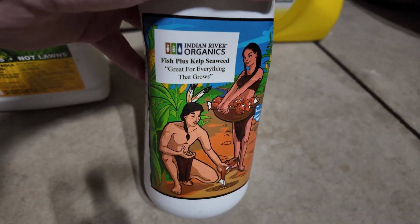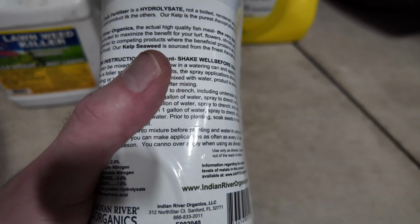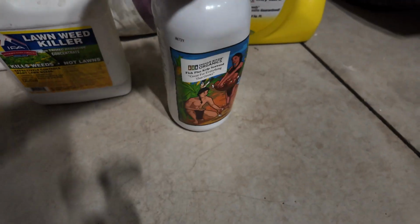I can't remember, but this stuff smells disgusting. But Indian River Organics works great. I'm not sure if that's from Florida. Oh yeah, it is from Florida. I'm very familiar with Fort Pierce, Indian River.